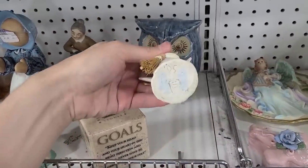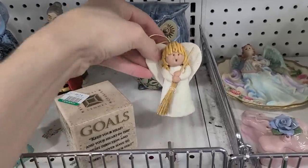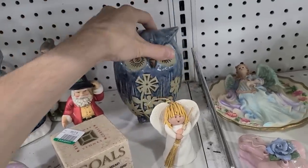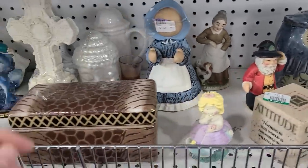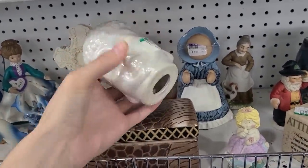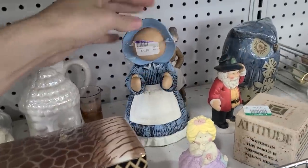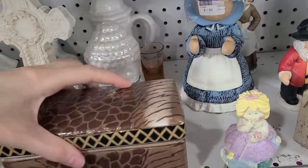There's this angel here from 1995. She's made of clay. Angel, angel, angel. I made her out of clay. And you got Santa Claus. This thing is newer. It's kind of like a made in China or Taiwan kind of a pottery thing. Oh, who's this with a pine cone on its head? That's a nice looking thing. Woman without a face. Sounds like a movie, doesn't it? But she has her little gloves on. She's baking a pie. This is ceramic.